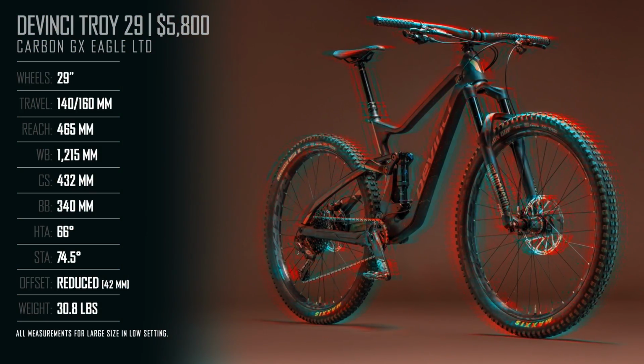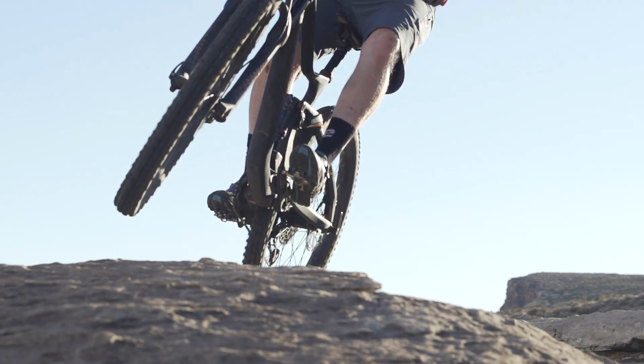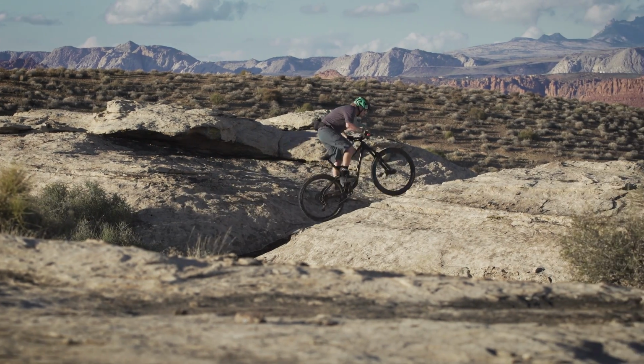Where to start, right? I'm still not sure what to think about this bike. What do you mean you're not sure what to think about it? The thing rules. Most bikes I ride, I'm like, okay, this is what this bike is for, this is what it's really good at. Yeah, and this one, there was no one thing that really stuck out at me, like, this is what the Troy is for. That's because the Troy's for everything. Yeah, I think that's kind of what's going on here.